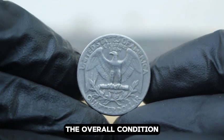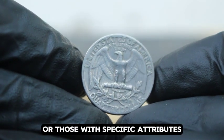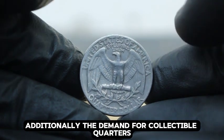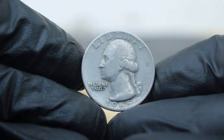The overall condition, grading, and rarity play significant roles. Coins in higher grades or those with specific attributes might fetch higher prices. Additionally, the demand for collectible quarters and trends in the numismatic market can impact auction values.